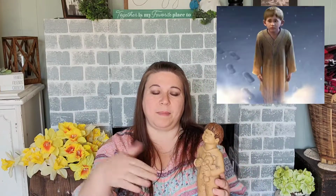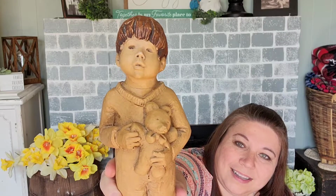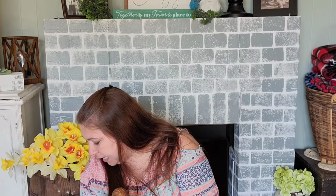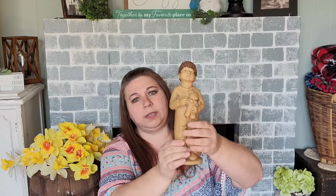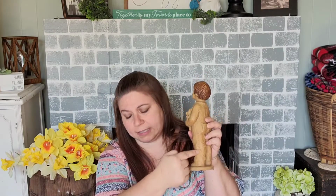And then I found this little clay boy, who reminds me of one of the little boys on Polar Express, not the main character, one of the other little boys. This is a sculpture by Lee Borton. It's a Lee Borton Originals. And he's in really, really good shape. He has the Borton signature down his leg. I paid $1.50 for him, and he is also listed for $17.